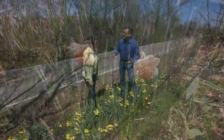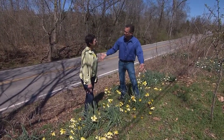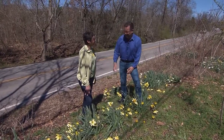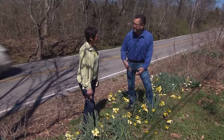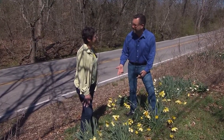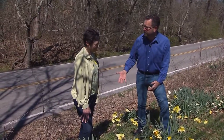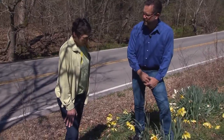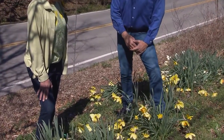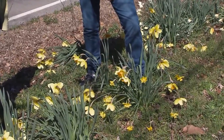Now, a lot of people like to naturalize their daffodils. So out here in the front of the yard, along the road, you have kind of that situation. These are planted where they can go through their natural process, their foliage can die down, and they're not bothering anybody. Any tips or tricks for gardeners who want to do some naturalizing? Well, I have a planting tool which just has a flat blade. It's a tree seedling planter, and it's excellent for perennializing bulbs.